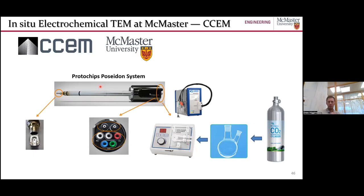This is the setup that we're using in our lab. It's a commercial Protochips system. In the tip of the sample holder, that's where a little microchip electrochemical reactor goes. We've got the connections for electrolyte flow. We can do that with a peristaltic pump, a syringe pump, or more recently, we're using a pressure pump. And then everything connects to this potentiostat that allows us to control electrode potentials and currents.